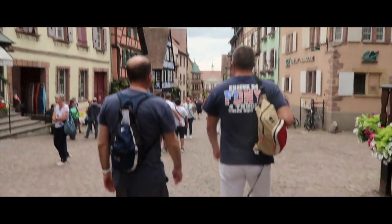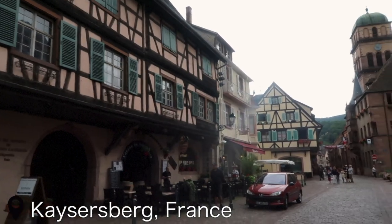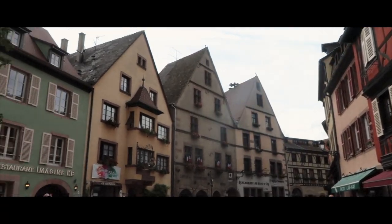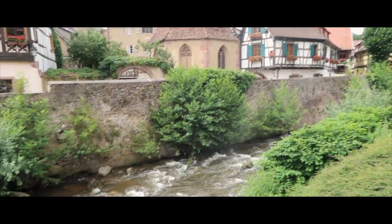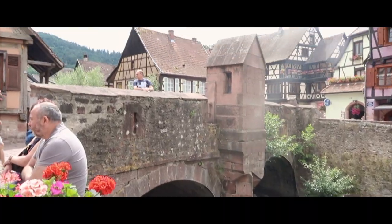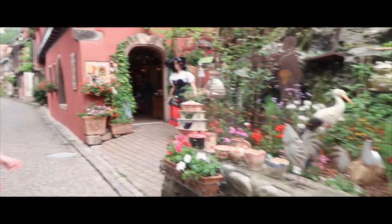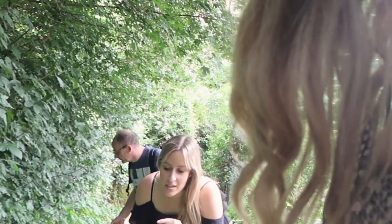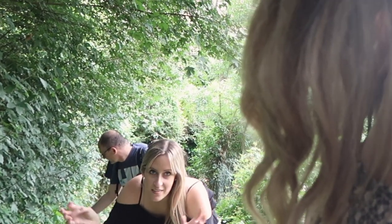I got that. The castle in Kaysersberg. We're going on a little hike up to this chateau. Qu'est-ce que c'est? When you put it in the flower, the rain.